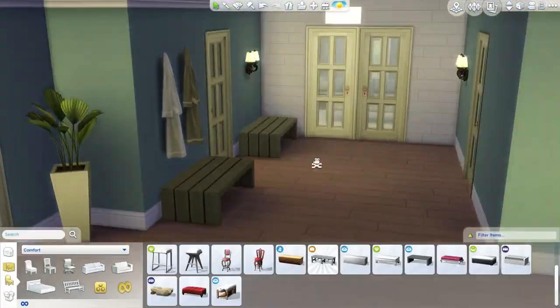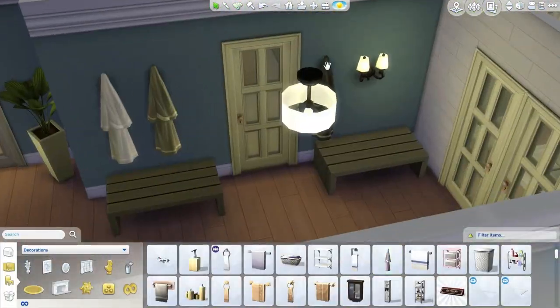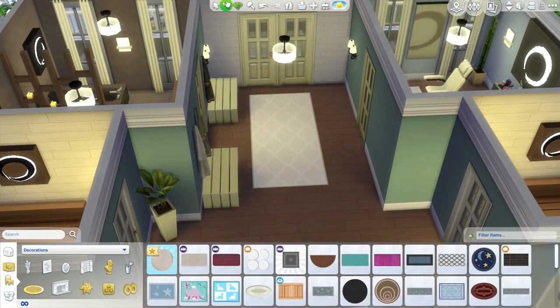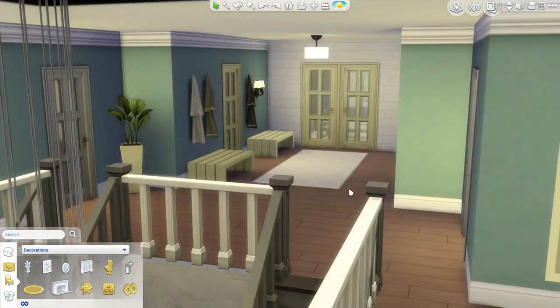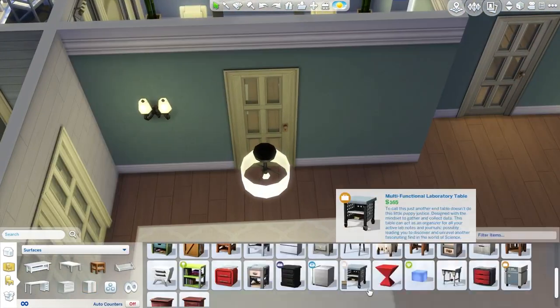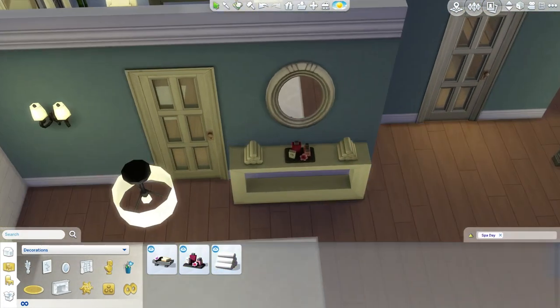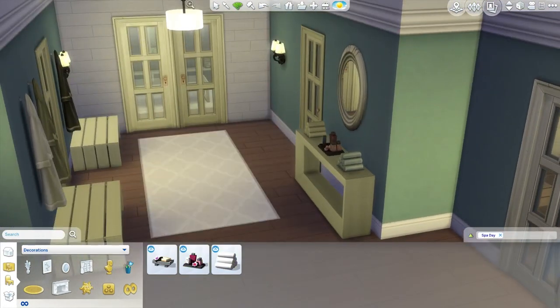Now moving on to the last part of this build, which is the hallway going towards the back of the building. I just stuck some ottomans as well as some robes hanging up outside of the mud bathroom. I didn't want to do the exact same thing on each side, so on the other side I just stuck a table with some stuff on it, and then there is a plant in the corner.